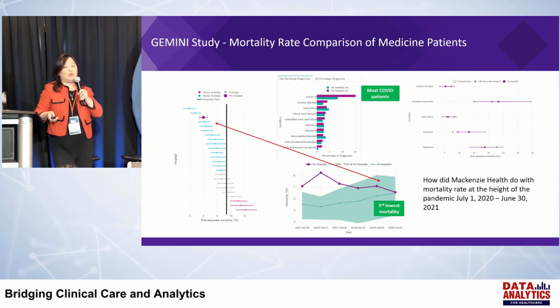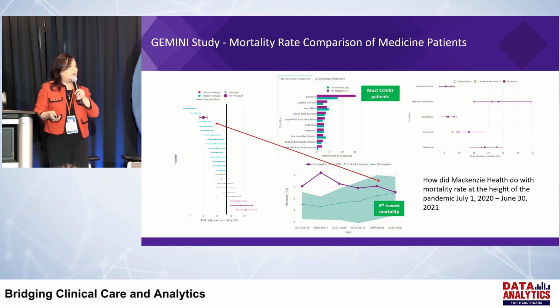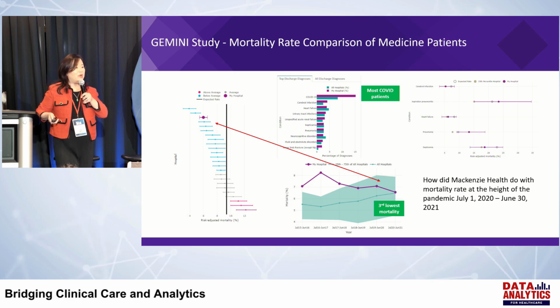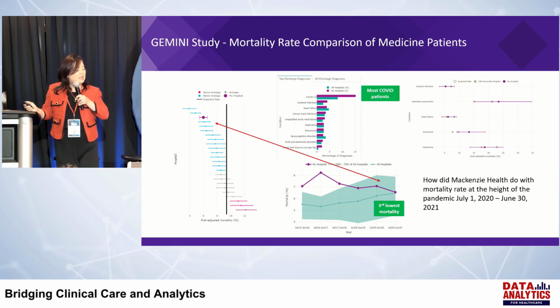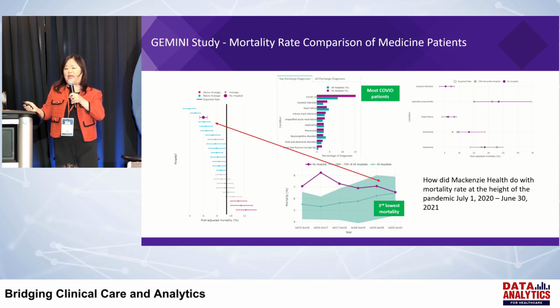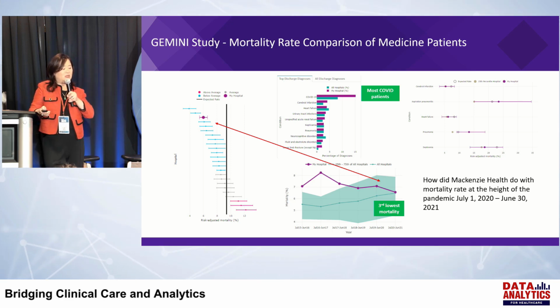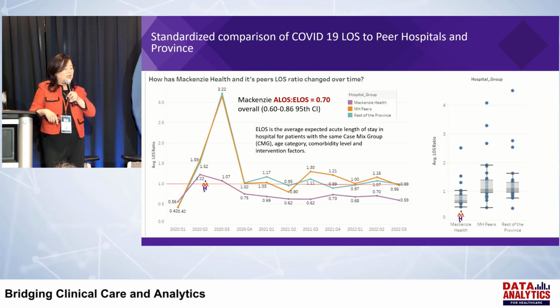Mortality data: we had the most number of COVID patients, 1,861, of which 275 went through our ICU. And we had one of the lowest mortality rates of all top 10 medicine diagnoses. So here is the length of stay.